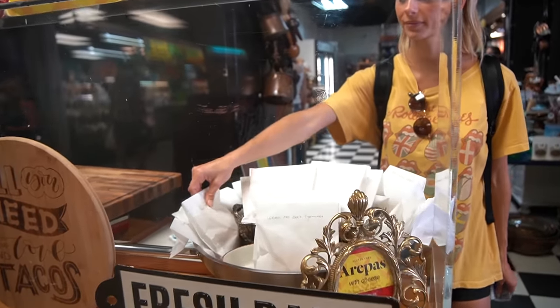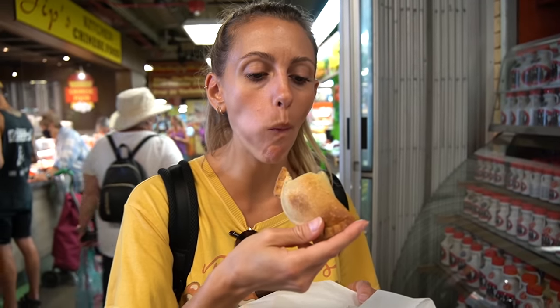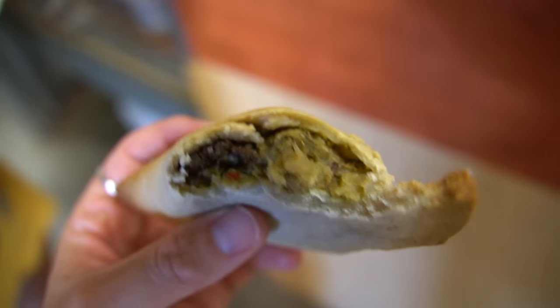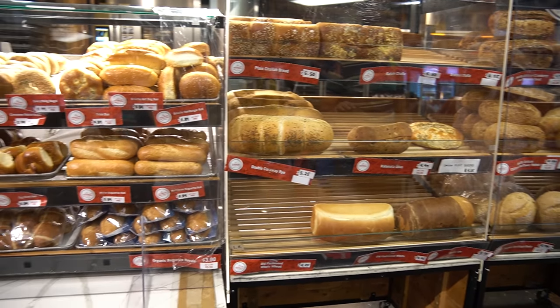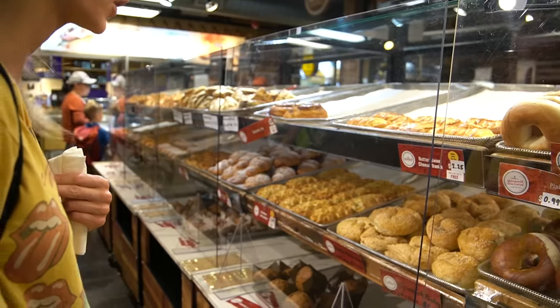Snack number one. It's a good thing we came starving. Spicy, warm, and delicious. Do you want anything else? I always want everything else. Or should we try this? Or should we get an onion? Okay, that's all. Thank you.